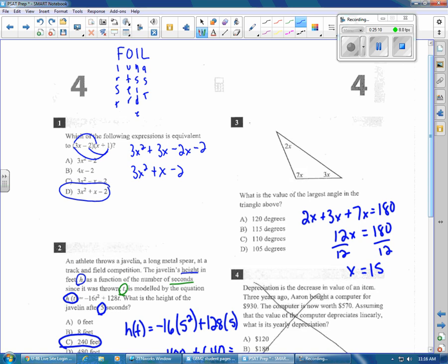It doesn't say what is x equal, so the largest angle is this obtuse angle, and I need to take 7 times 15 to figure that out. 7 times 15 is 105, and that would be D.